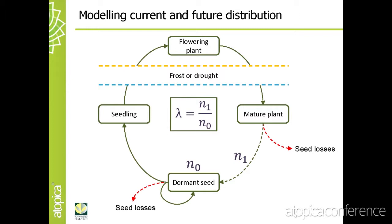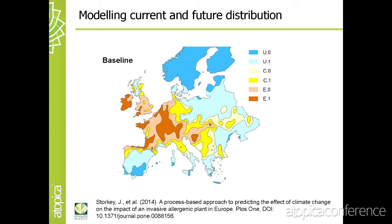So the numbers of seeds in year 1 divided by the number of seeds in the previous year. So it's giving you a population growth rate. And from that we can derive these maps that we use to define habitat suitability in terms of climatic thresholds. So the categories we've got here: U is unsuitable, U0 is very unsuitable, and U1 is unsuitable. Then we have C for casual and E for established.